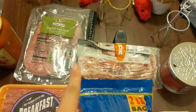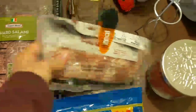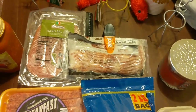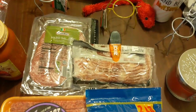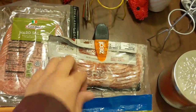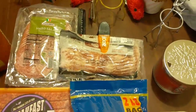Some hard salami, which I also already started eating, really delicious. Same with this bacon. Again, delicious. I do see a lot of bacon, and I often don't take it because you can tell when the package has a hole or air has gotten into it because it looks like this. You know, it's bubbled up and the bacon isn't vacuum sealed, but this one was, so I took that.